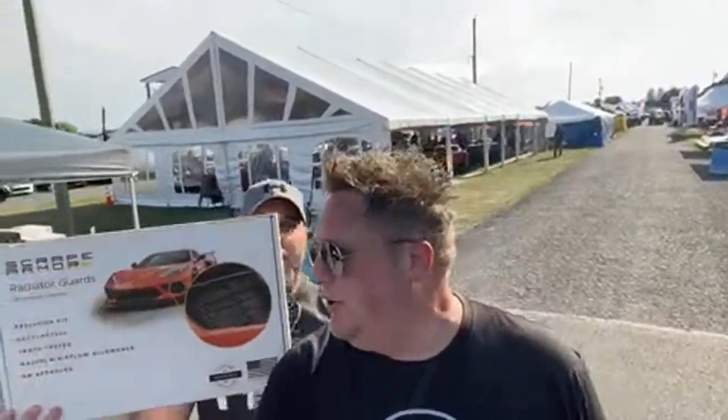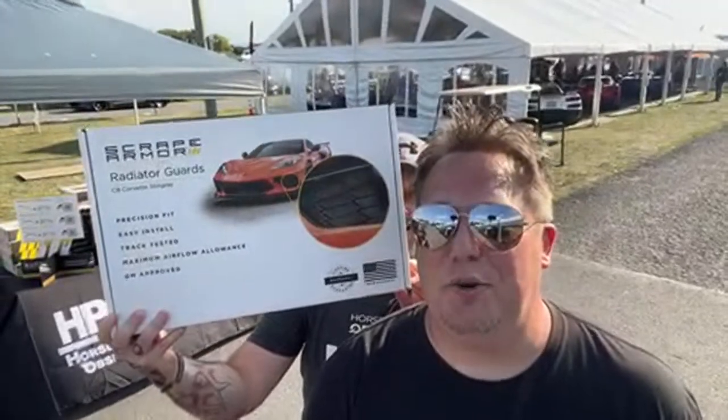So first off, guys, I want you to see the Horsepower Obsessed booth. Right beside it, we have another one set up for the Scrape Armor stuff. Check that out. We are partnered, Horsepower Obsessed, Scrape Armor. If you wanna get some radiator grill protection for your C8, what's that say? Is the Z06 production going to start this September? I have heard that it is going to start. Yeah, there's the Scrape Armor stuff, guys. If you have a C8, you should have something like that, or better yet, that exact thing, because it will help protect your radiator grills, and it's officially licensed by GM.